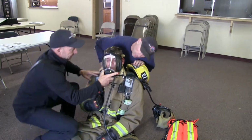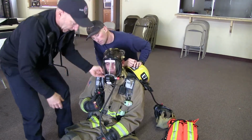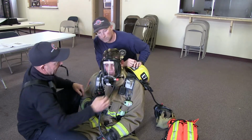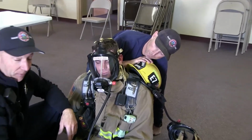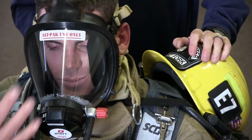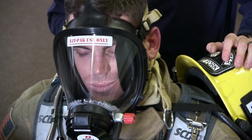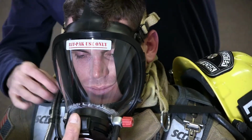So before we take this mask off, we want to do a redo. And it's difficult, but getting his chin in the cup, and I don't know if you can see it in the video, but getting his seal around his face instead of over his face is obviously the goal. So how you put the mask on obviously plays an important role. It's just not the easiest, but we'll try it again and see if we can't get it square.